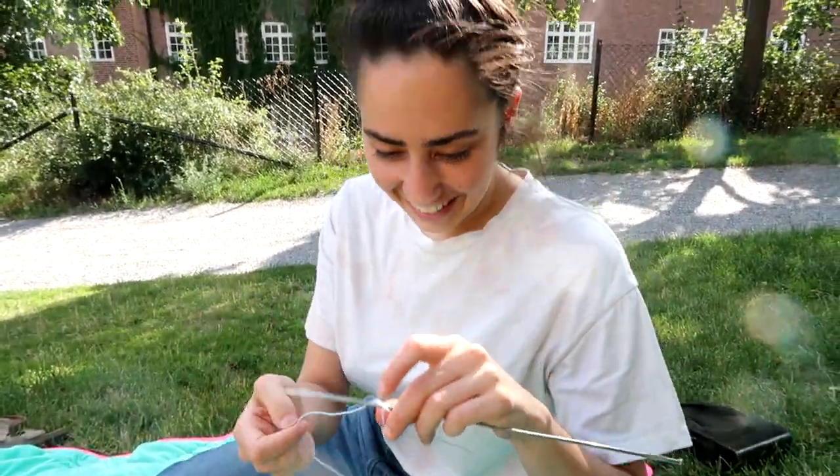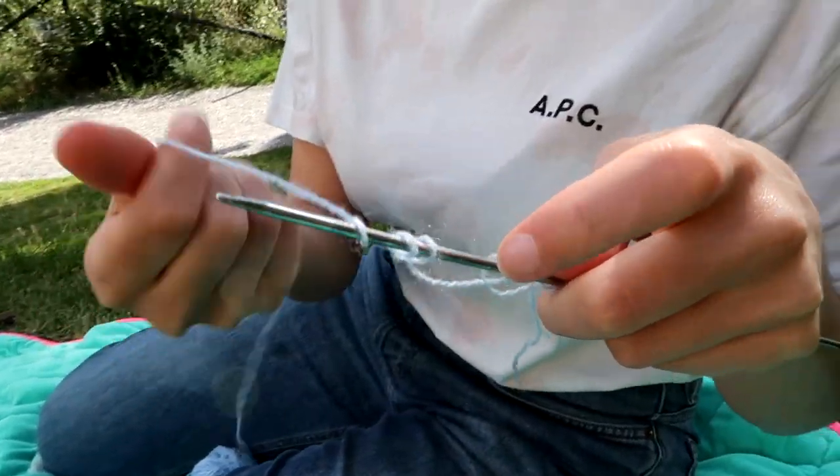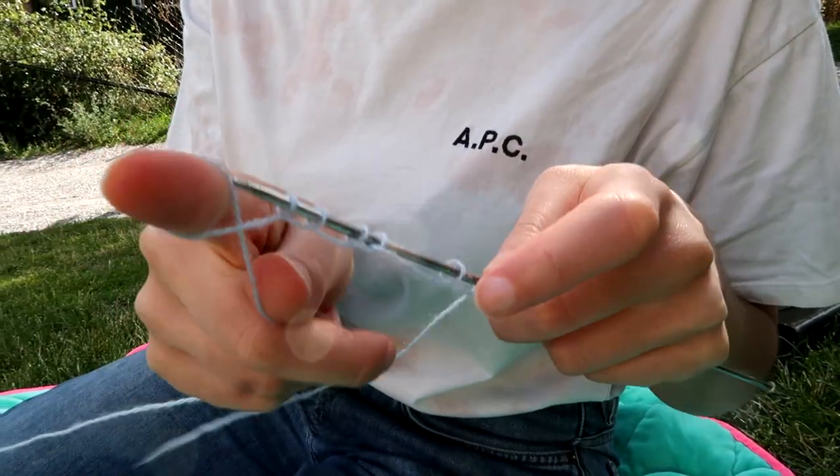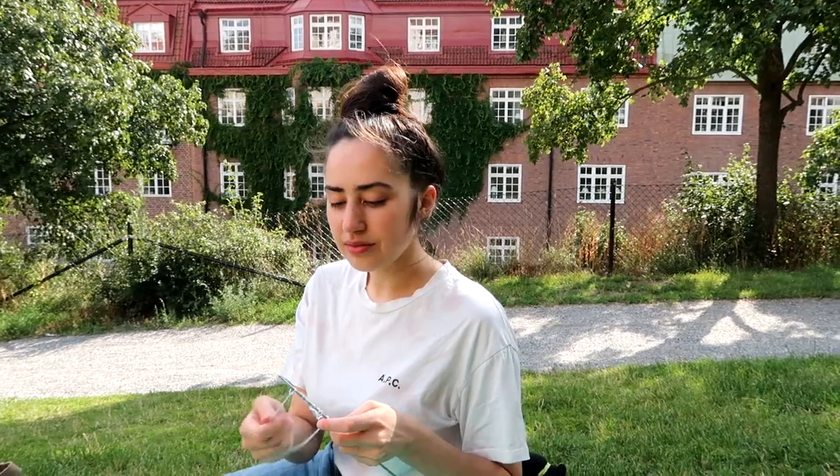So my sister is teaching me to knit, and I think I got it. So I'm gonna do the first line. I'm doing it, the first line. I can do it fast too. I can do it, oh wait, I can do it with no look.